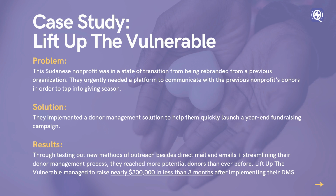As a result, they managed to conduct different methods of outreach besides just email marketing, thanks to the DMS, and managed to collect $300,000 in less than 3 months after implementing their DMS.